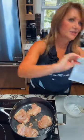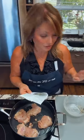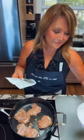So let's read the package without making a big mess here. So it actually says boneless chicken thighs. Yay, I'm actually following the instructions. Do I get a hero cookie or what? I hope so. Hey, Monica, Suzanne, good to see you.